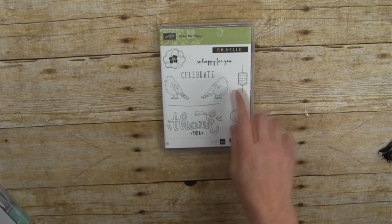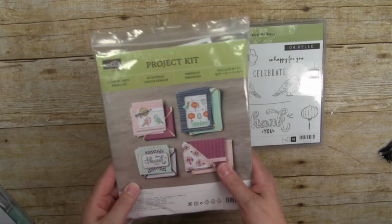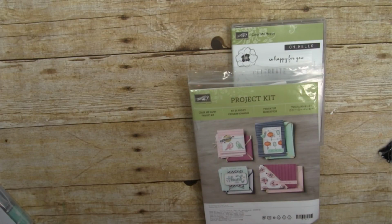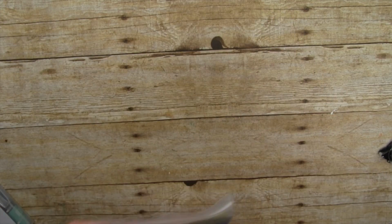So let's go look at the products that come with the kit. This is the Color Me Happy stamp set and the Color Me Happy project kit. Let's open the other one and show off the product because I made a mess, and then I'll put this one back nice and neat before we put it away.